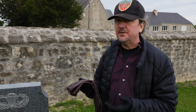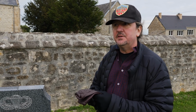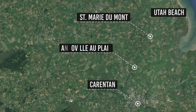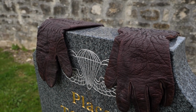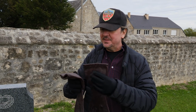Well, I was going through the files recently, we have his files at the museum, and I was looking for some other material, and I found a more detailed letter where he talks about this and a few other war trophies that he picked up. He specifically says that he picked up these gloves in the Angoville-au-Plain, Vierville area, and that's where the 506th Parachute Infantry Regiment, specifically Easy Company, first encountered German Fallschirmjägers, paratroopers. So these were picked up by Dick Winters on D-Day +1, according to his notes, in this very area. And as far as I know, this is the first time they've come back here since they were picked up.